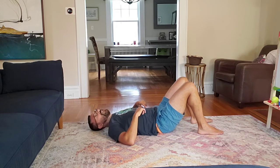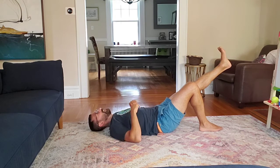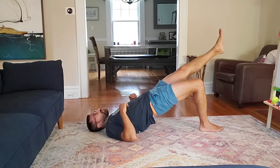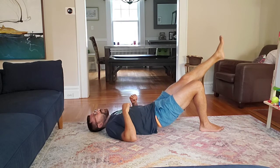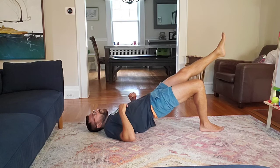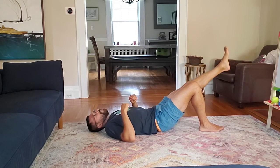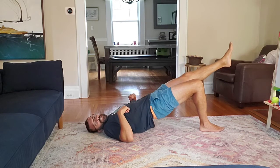Shake that out. And we're going to actually do some single leg bridges here and a little extra challenge. So coming up and down, we're going to go 10 times on both sides. Again, nice and slow control on the way down. You can go with both legs if this is too hard.